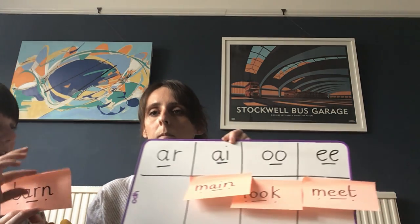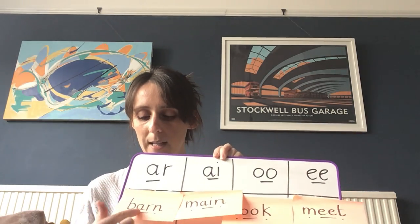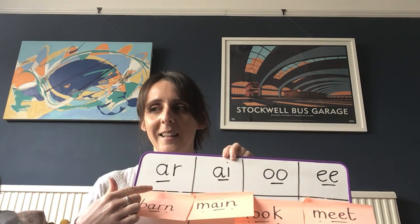Let's do another one. Let's have a look at this word. What does this word say, everybody? Do it together, ready? B-R-N. Barn. What sound is in that word? Is it E? Is it OO? Is it A? Where do you think that one will go, Oliver? I think it will go in the R. Well done, fantastic job. So that's right, it's got the R sound in it. Barn. It goes in the R sound.